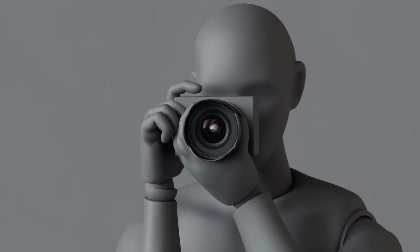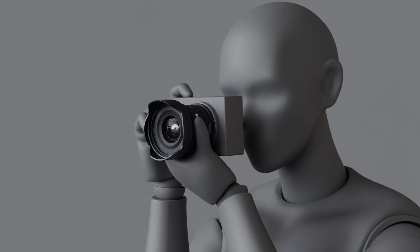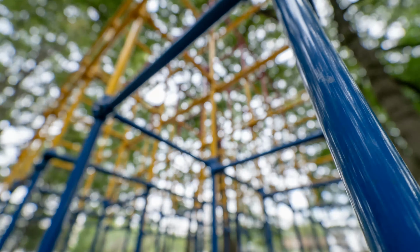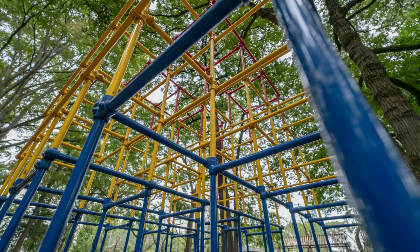Furthermore, it is an ideal lens for day-to-day shooting, as it can easily be carried around all day. The compact and lightweight design makes this lens perfect for video shooting. As focus breathing is well controlled, you can also enjoy smooth and unintrusive autofocusing while shooting video.